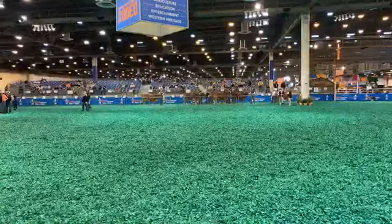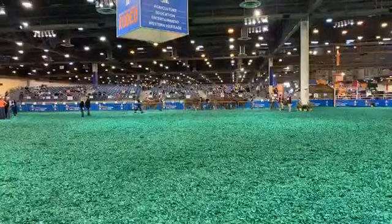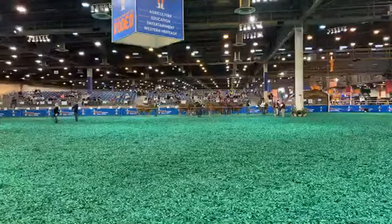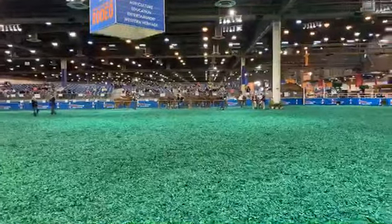Our class 10 winner was Miss WCC 6W, shown by Watkins Cattle Company, and that is a 3X HK Mr. 966 daughter. So they'll be coming in the ring soon.